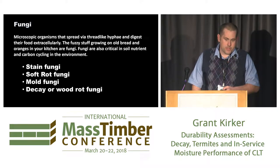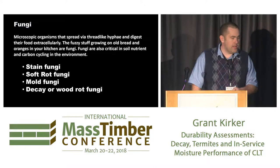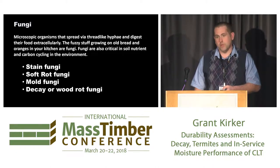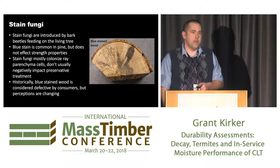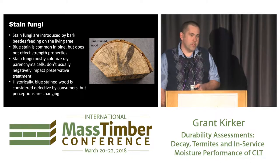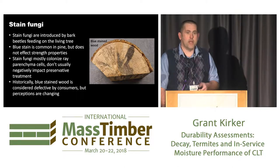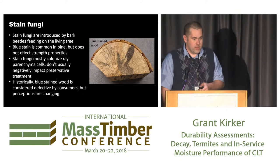These are microscopic organisms. They have thread-like hyphae, and they produce enzymes that extracellularly digest the components of wood. These can be broadly categorized as stain fungi, soft rots, mold, or decay wood fungi. Stain fungi are introduced by bark beetles feeding on the living tree. Blue stain is pretty common in pine, and I was interested to see one of the manufacturers was actually making a kind of denim CLT, which I really liked.